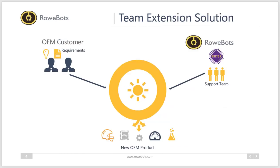However, RoweBots is not only about the UNISON RTOS. We can build a hardware prototype with the related firmware using other RTOSes, or even without any RTOS at all. In other words, we can take a project and deliver ready prototypes, or act as a remote part of your team, saving your office space and management resources.